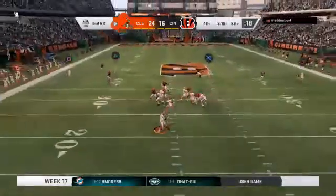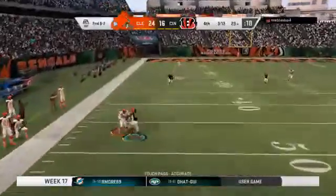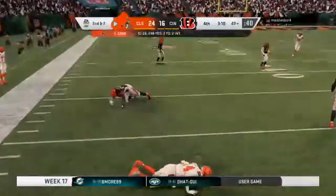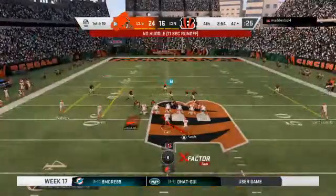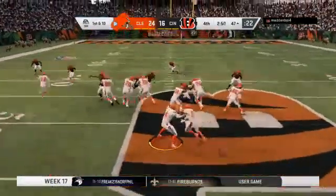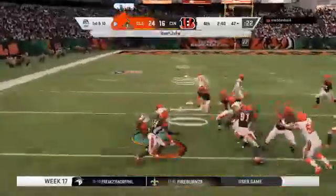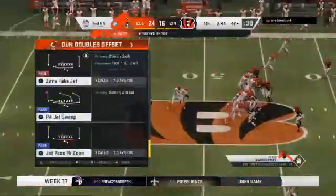Now a play fake. Carr. He's got his man on the comebacker. That's Watkins. And he'll be taken down, but not before they work it across midfield. 23 yards to pick up there on first down. Swift, he takes it down to the 42, a 5-yard run.